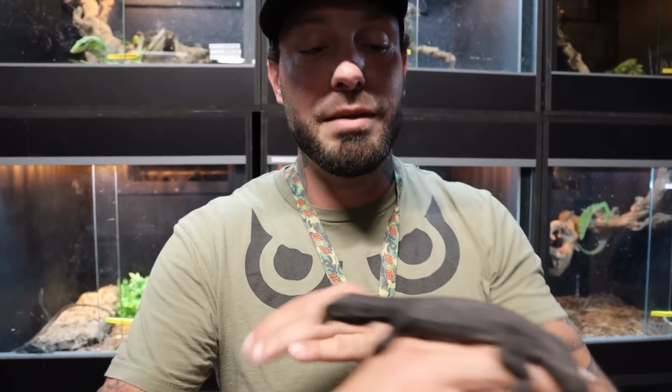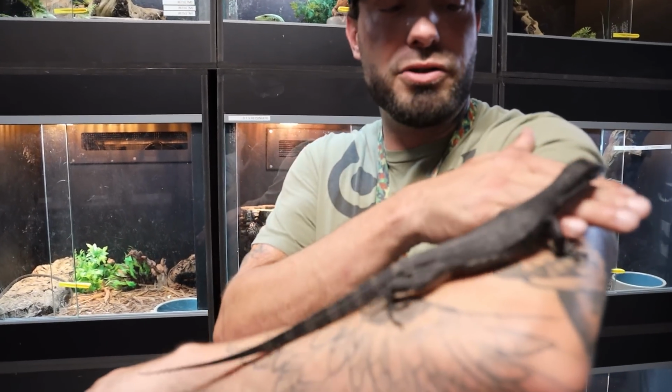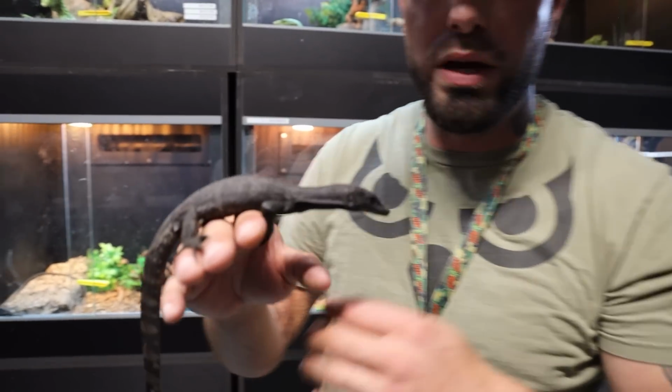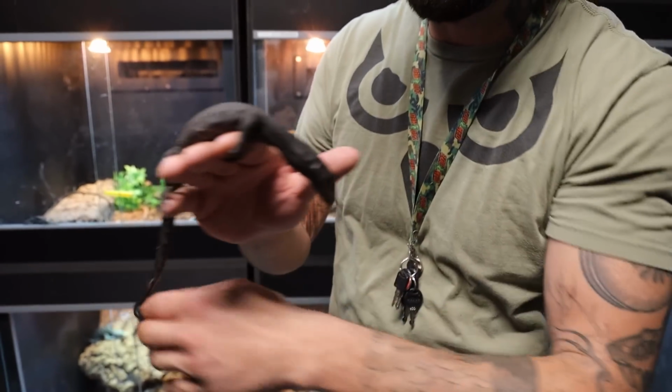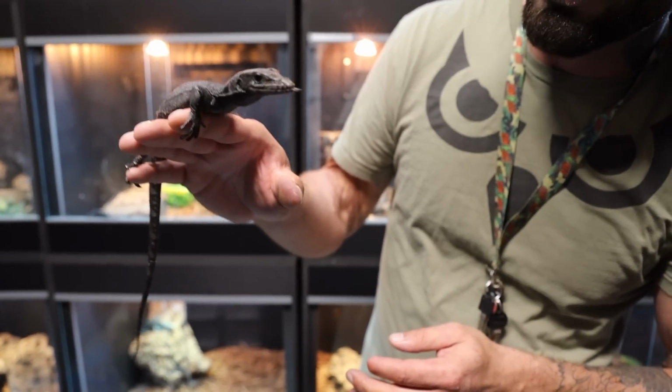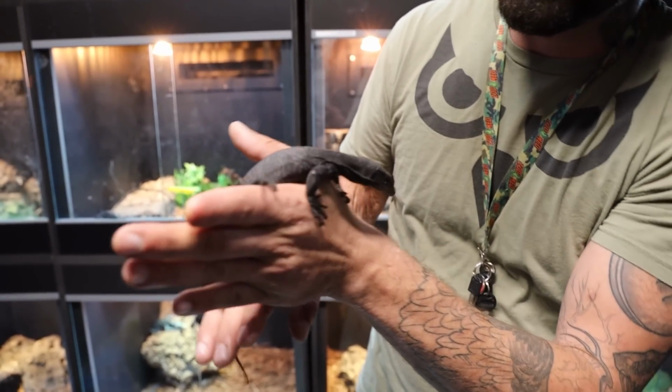Like I explained before, CB is captive born. Like those guys right there, we would consider captive born from a gravid female. CBB is captive born and bred. That means they were bred here in the US. Usually they'll attach US CBB or UK CBB, because the UK breeds a lot of cool animals that we don't often get over here. So whenever we want the super rare stuff, we go to the UK, because some of those places that they can get stuff from, we can't.